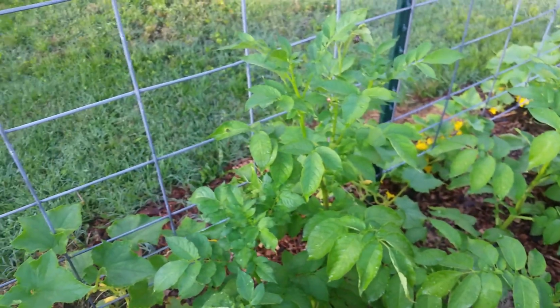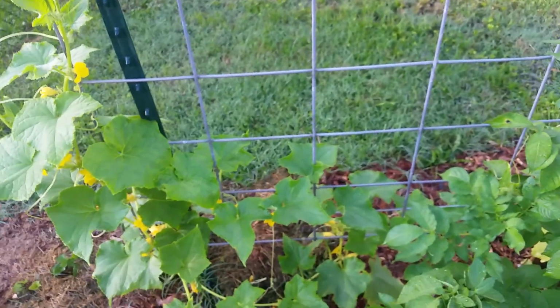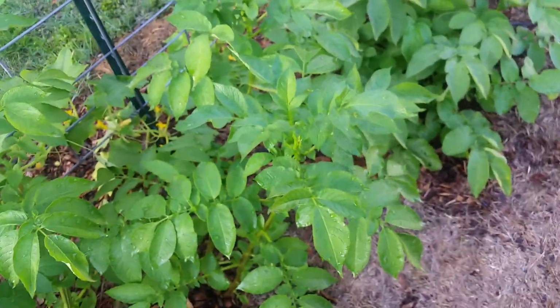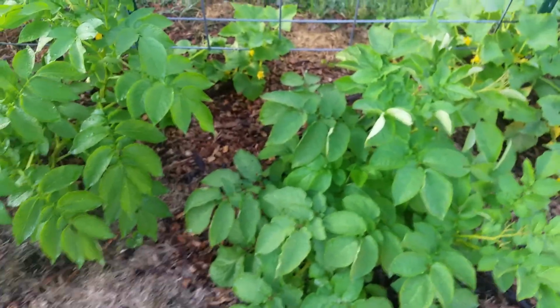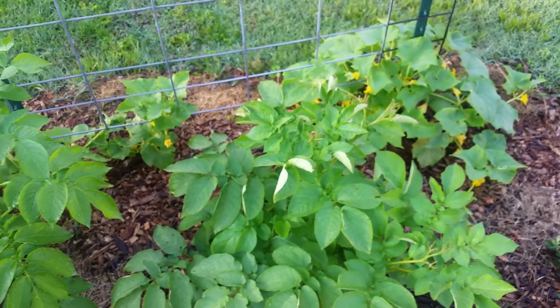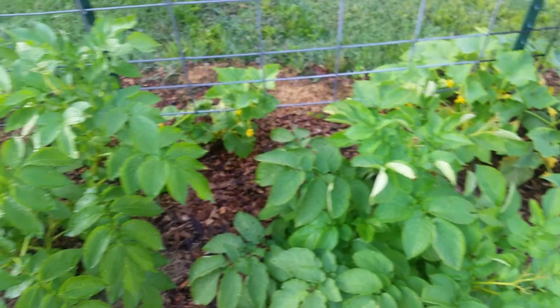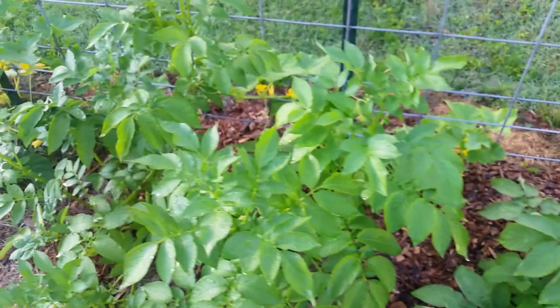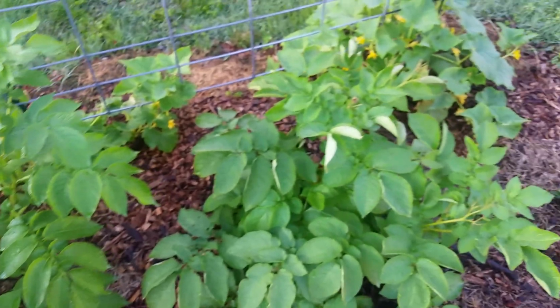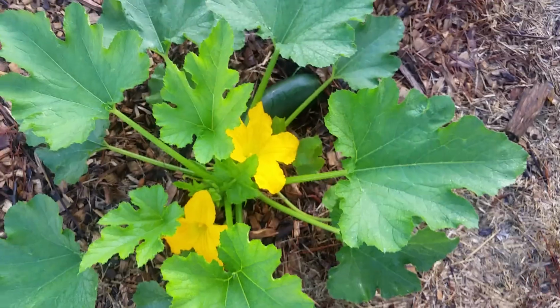I'm over in my big Back to Eden garden area looking at the potatoes, and the foliage looks very good. There's some holes here and there, but nothing drastic. Everything looks really good. Flowers have formed, blossomed, and fallen off. So I'm just waiting for when that time is right to pull them up.